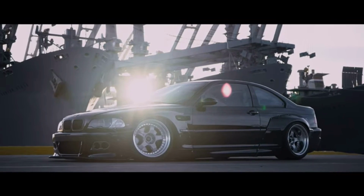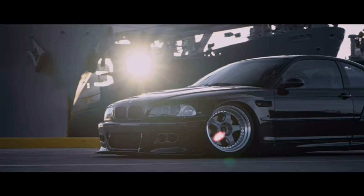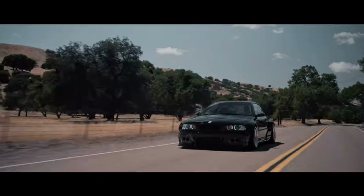First off, they aren't like the newest cars out there, so when you go to look for one, you're going to want to be careful since they will have been driven, so look out for that. Also, a lot, and I mean a lot, of the people that actually owned the cars that aren't the M3s did not take care of them.